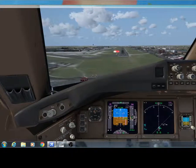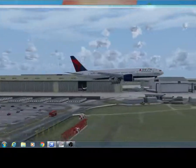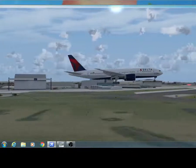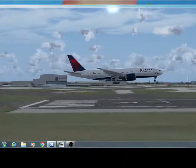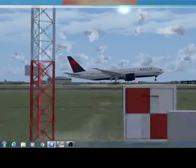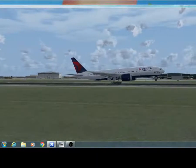Here we are, we're coming down. None of the instruments work in typical PMDG fashion. Head to the outside. So here you see us, we're at a slight nose high attitude, about 2 to 3 degrees. Cross at 50 feet. There's 30 feet to slowly bring the aircraft up. The auto throttle idles the engines. Touchdown ever so gently.